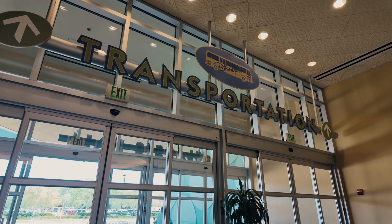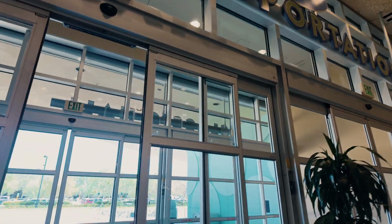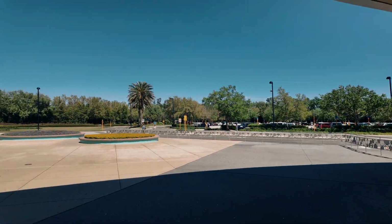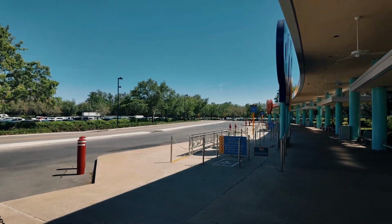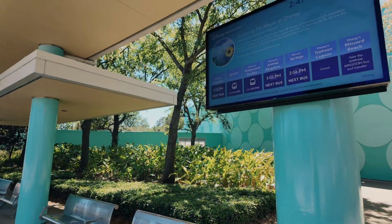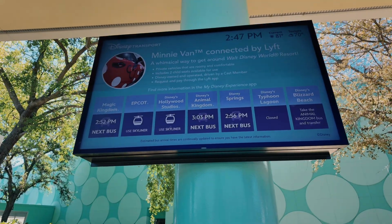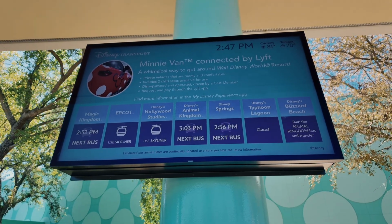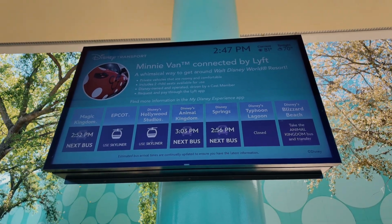Pop Century does have two types of transportation. First up, we're going to talk about buses, and it's right out to the left of the lobby. If you come out here, you can see we're right back out there. There's the lobby. Now, all the bus stations do have a screen that tells you when the next bus will be. Because there's two types of transportation here, the Skyliner is the one that will take you to Epcot and Hollywood Studios. They don't have a bus here to any of those parks as of right now. It is just the Skyliner.